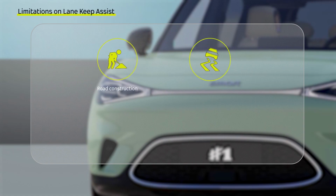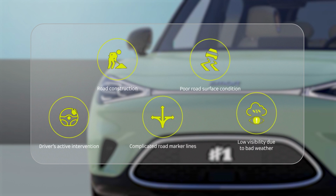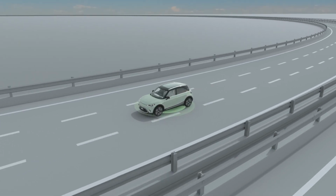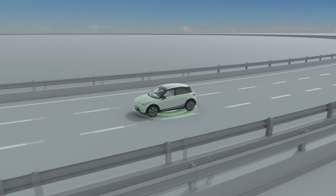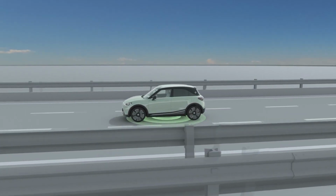In the following cases, Lane Keep Assist may be restricted or unavailable. Lane Keep Assist is only an aid. The driver must always remain alert and rely on their own judgment to make sure they drive safely.